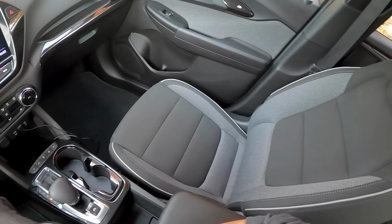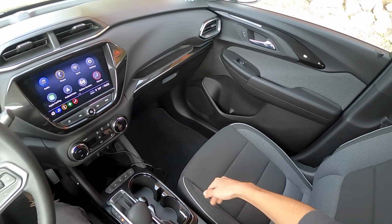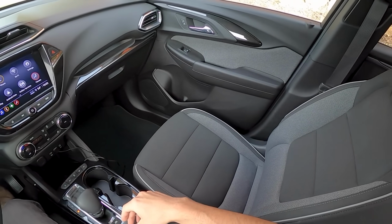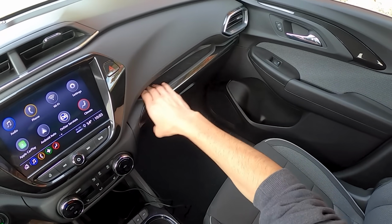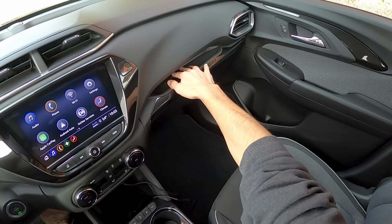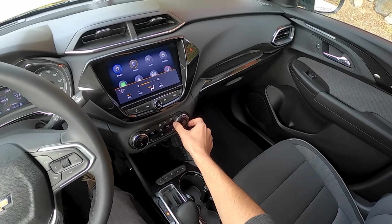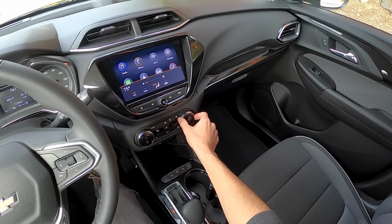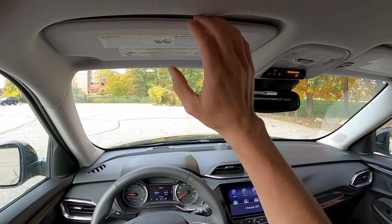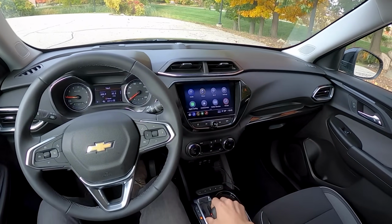Otherwise, pretty typical GM interiors. I like these cloth seats. I kind of do miss cloth seats in cars. They wear well, they're comfortable, they keep you in the seat better than leather or vinyl. You also have a place here to put your phone, and joy of joys, it's actually grippy, so stuff that you put in here won't slide around or fall out. Climate control fans are a little bit loud in this car. That's one thing I will note, but for the purpose of this video, we'll turn them off. Otherwise, everything else is what you would expect. Let's take this thing for a drive.